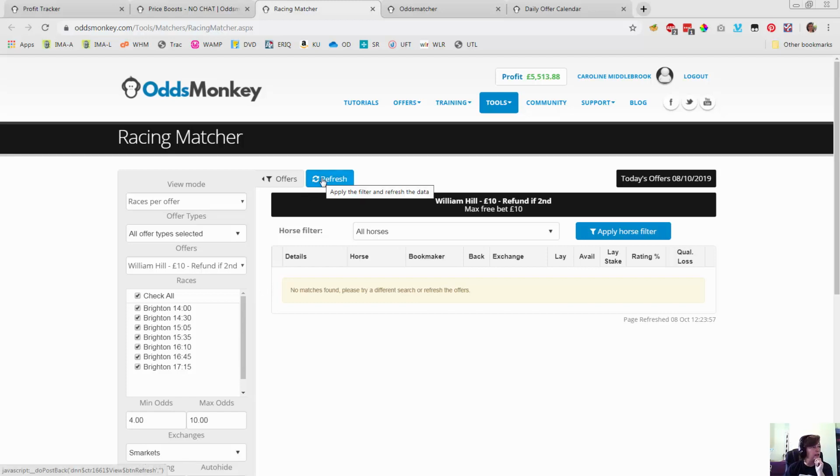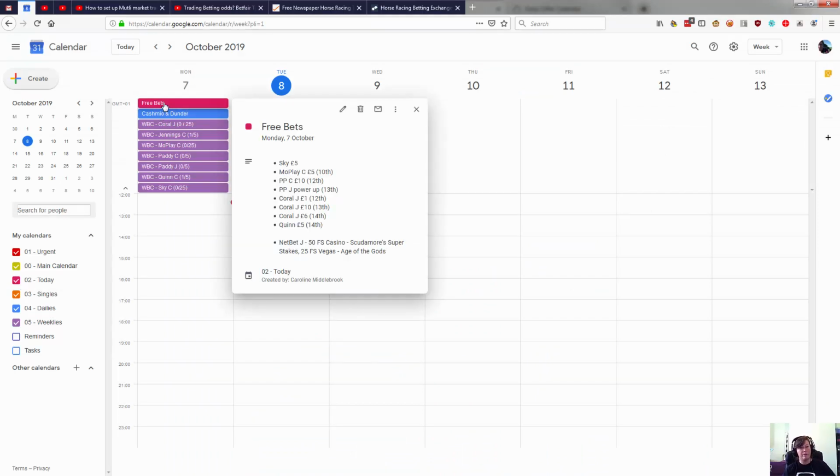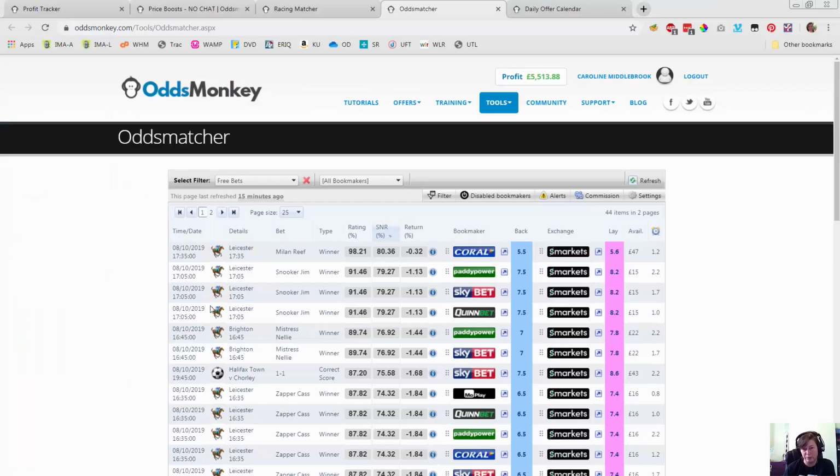So the next thing I do is I look to see if I can put on my free bets. So if we come back to my calendar and have a look what I have, these are all the free bets I have to use. Now I want to put on a free bet when I can get a rating of at least 80%.